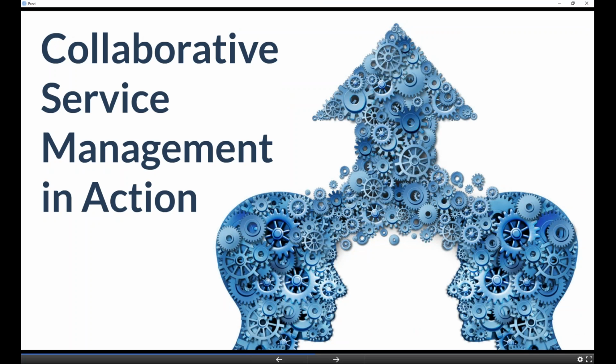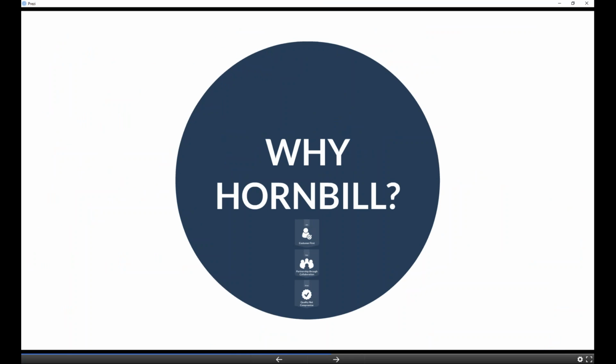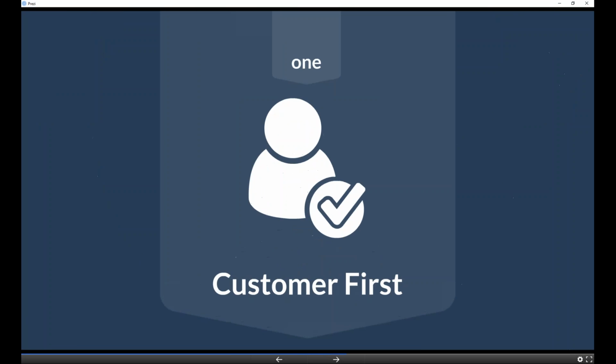So just going to finish up now, guys, by looking at some of Hornbill's key differentiators, our commercial offering, and our Supportworks to Service Manager migration package. First of all, Hornbill have 3 core values that I'd like to share with you.